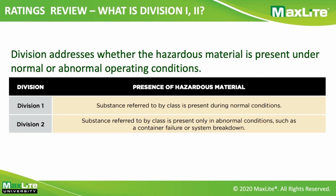Let's move to division and what that means. We have division 1 and we have division 2. Division addresses whether the material that is in the atmosphere is present under normal or abnormal operating conditions. Division 1, when you are in an environment that is deemed to be class 1, division 1 for instance, it means that the substance or the material that we are talking about is present during normal conditions. The workers are subjected to that material on a daily basis.